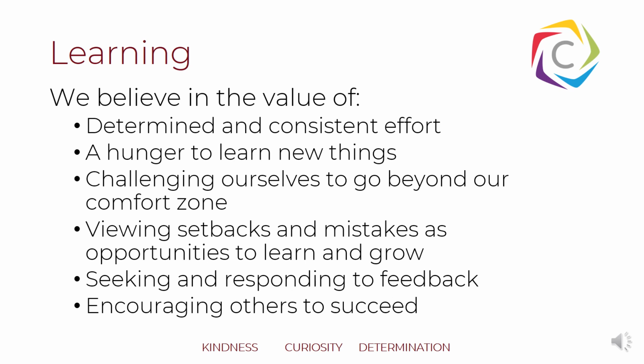We're expecting you to show a hunger to learn new things and to challenge yourselves to go beyond your comfort zone. There will be difficulties along the way, and it's really important that all of us view setbacks and mistakes as opportunities to learn and grow. They do not define us. Any mistakes that we make are opportunities to learn how to do things better the next time.